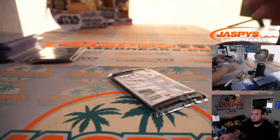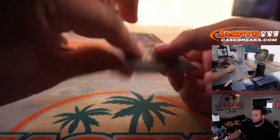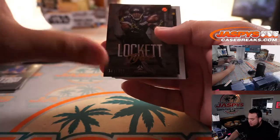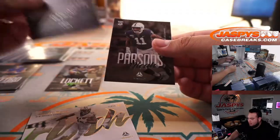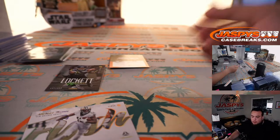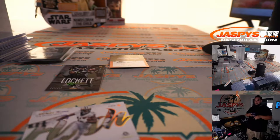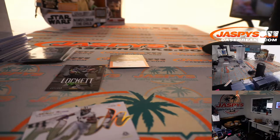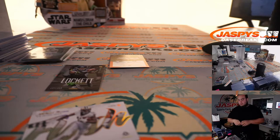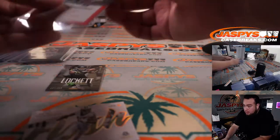Alrighty, last pack, guys. Good luck. My camera's off a little bit. Still wrong. Stafford. Tyler Lockett at 299. And wow, Trevor Lawrence. There we go. Red ink. I gotta go get a penny sleeve for that. Michael Thomas. And that was a good way to end off the break right there. Jacksonville Jaguars going to Chris Maxwell. Nice little red ink right there. I know sometimes they do tell you what numbering is, whatever ink it is. But that was a really nice one right there.